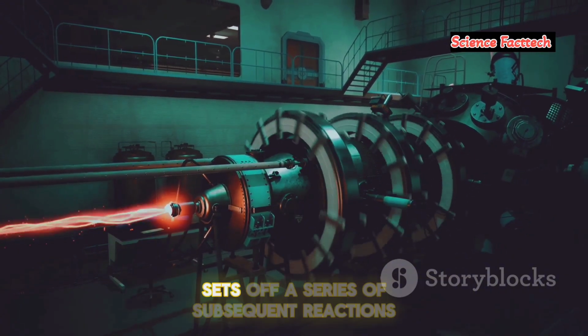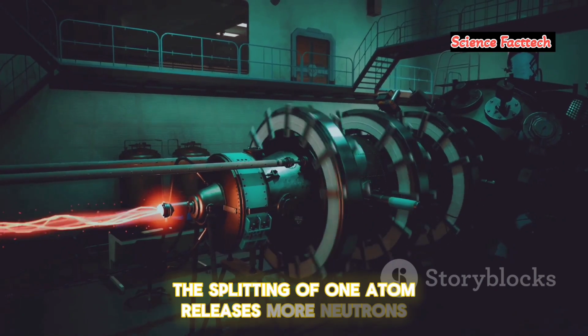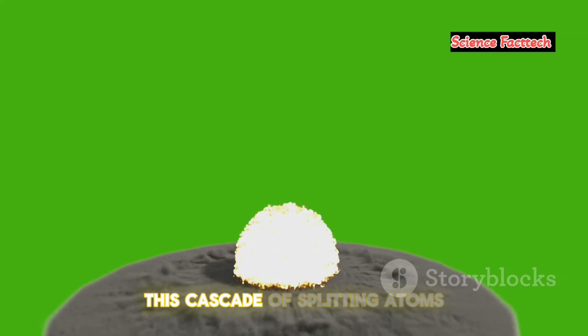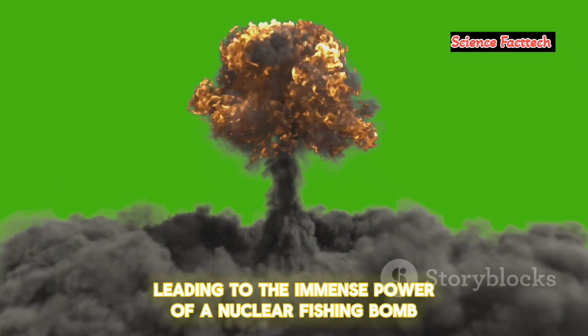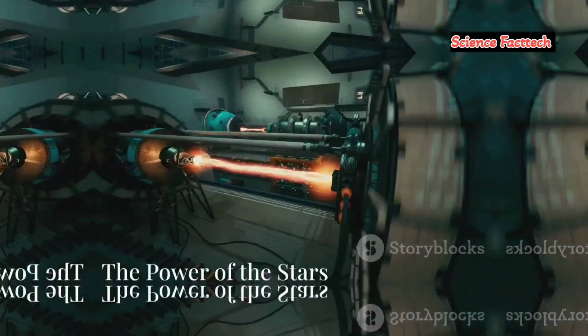The initial splitting sets off a series of subsequent reactions. The splitting of one atom releases more neutrons, which can then strike other atoms, creating a chain reaction that continues to propagate. This cascade of splitting atoms multiplies the energy release exponentially, leading to the immense power of a nuclear fission bomb, capable of unleashing devastating energy in a very short time.